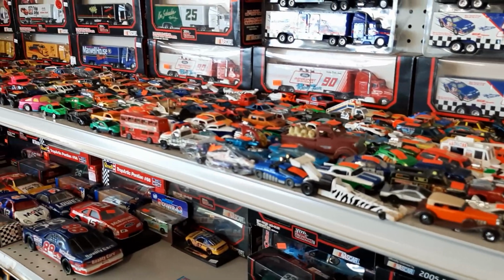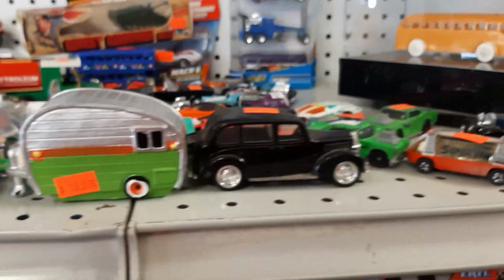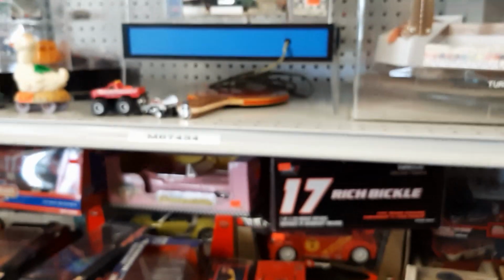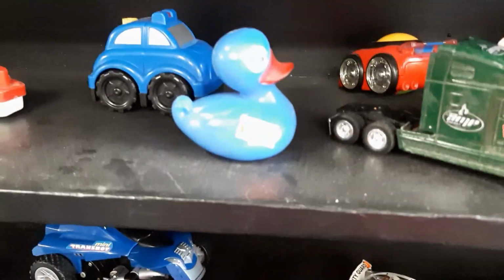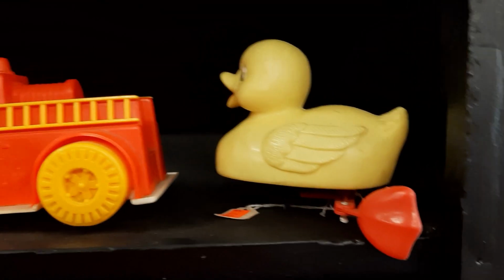So in the front, they mostly have toys and furniture. So I just wanted to give you an idea of all of the toys that they have. I wish I knew more about Hot Wheels and collectible cars. It's not my area, but they're still fun to look at. There seem to be a lot of ducks.